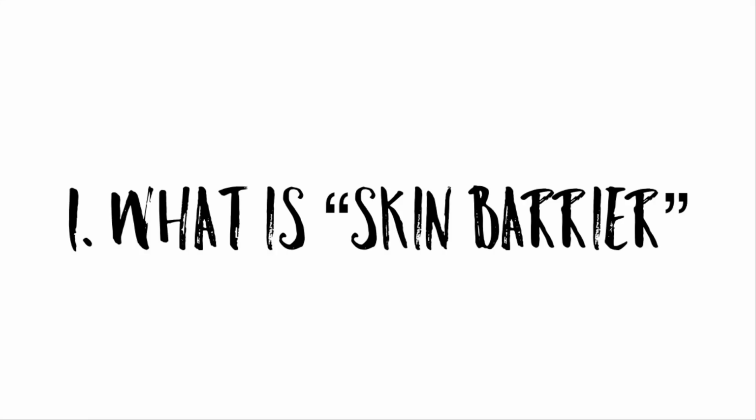Hey guys, so I recently experienced skin barrier damage. I am actually in recovery mode right now, so I wanted to share my experience with you guys because y'all, it has been a tough 3 weeks. We're going on to week 4. So what is our skin barrier? The skin barrier is the topmost layer of the epidermis. The epidermis is the top layer of the skin, and the skin barrier is the outermost layer of the epidermis. That skin barrier protects our skin and prevents moisture loss.